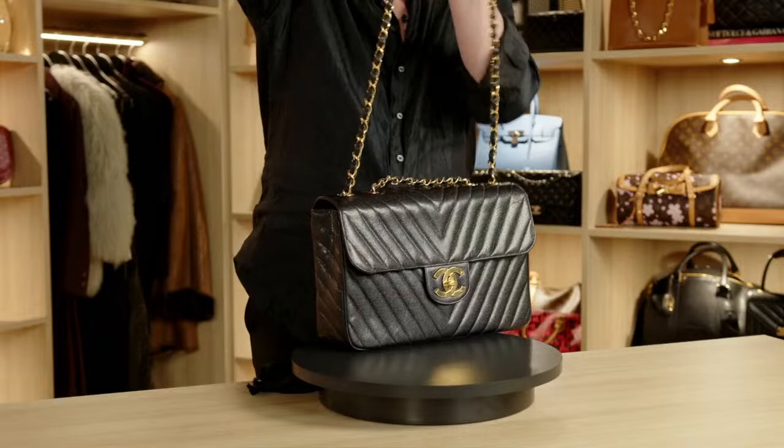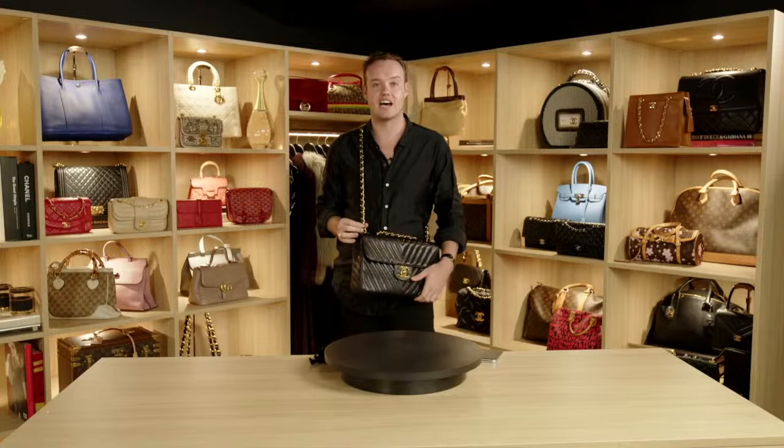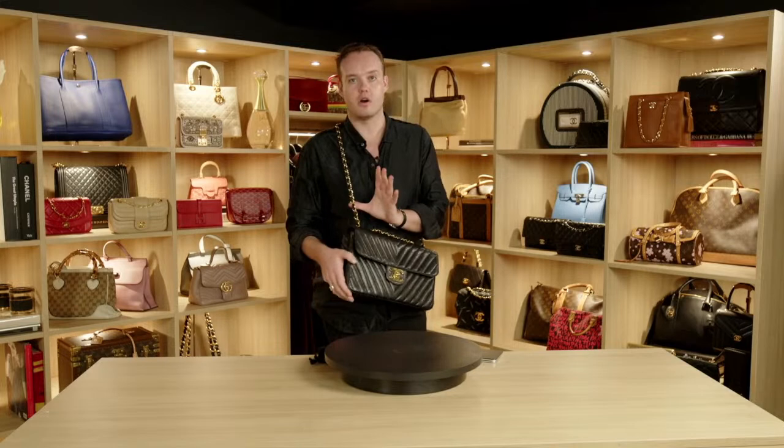Beautiful piece. Look, this is such a cool item. Wear it crossbody. It's perfect for fall, for winter. $9,950. Guys, it's such a rare piece. If you want something that's like a classic, but a little bit different, this is it. This is it right here. And this brand new goes for north of $12,000, but they don't make it with the 24 karat plate gold, the oversized CC logo, the single flap, or the woven chain strap here.